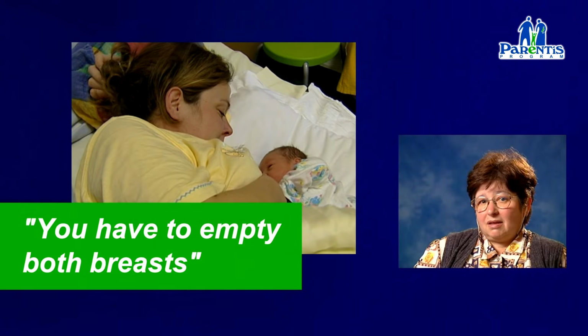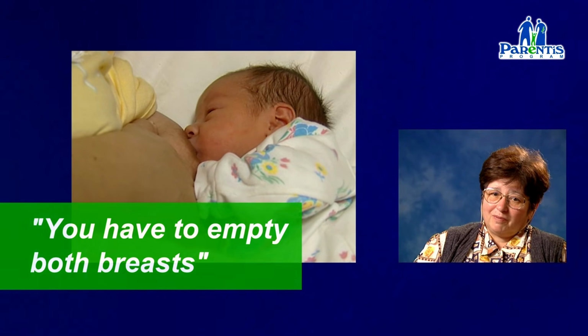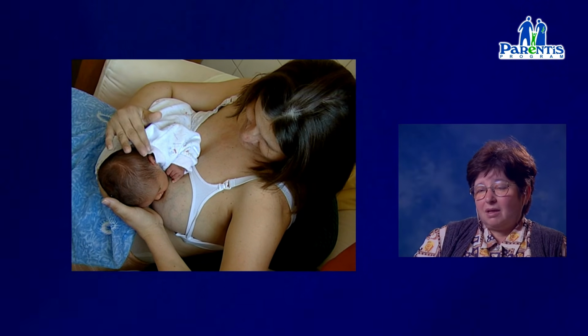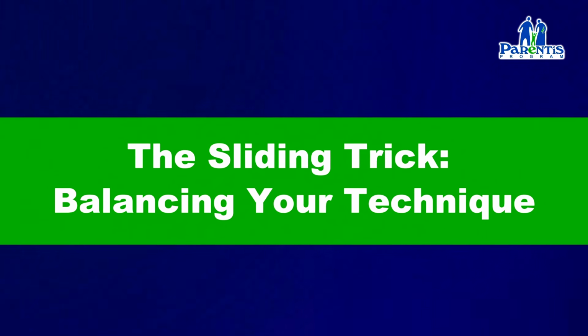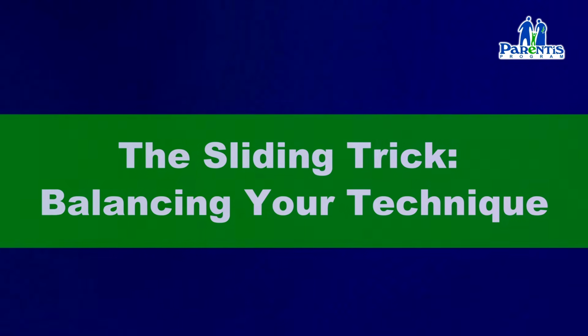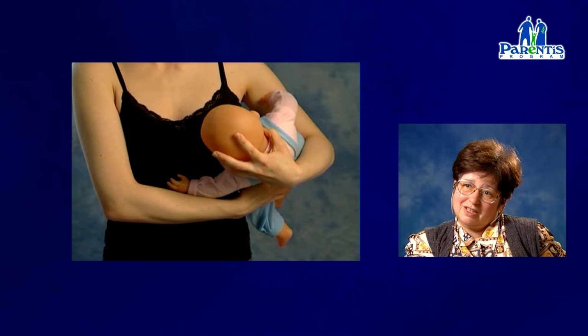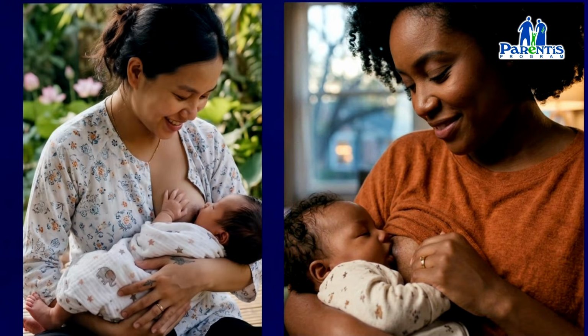I think you have to empty both breasts, but children often have a favorite side. They might like one better than the other, perhaps due to their position in the womb. While we don't always know the exact reason, we can use a little trick if a baby rejects one side. If they prefer the right breast, you can try to slide them across to the other side while keeping them in the same horizontal position. The baby may think they are still on their favorite side.